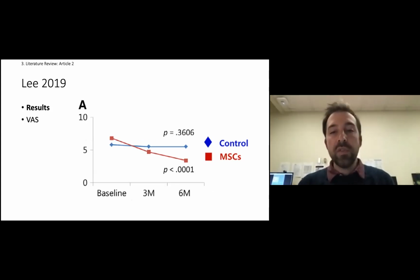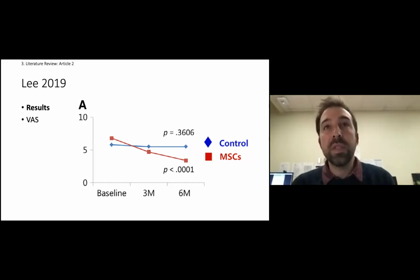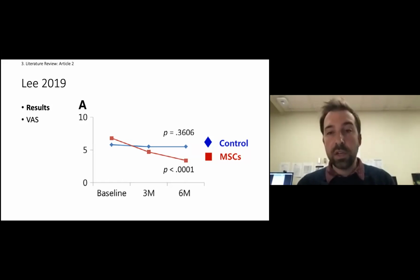For the VAS score, we also get clinical and statistical significance over the 6-month follow-up for the MSC group. They averaged from 6.8 down to 3.4, so a 50% improvement at that time point, whereas the control group also flatlined over those 6 months. Again, no between-group statistical significance was calculated, nor were standard deviations given for this data.